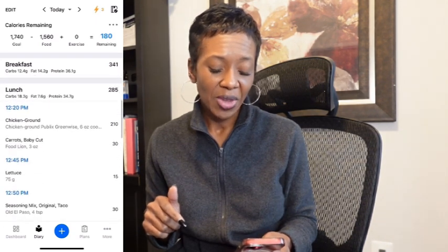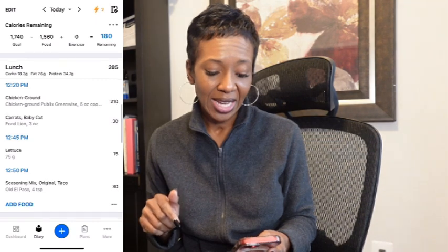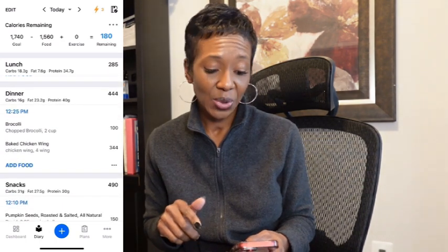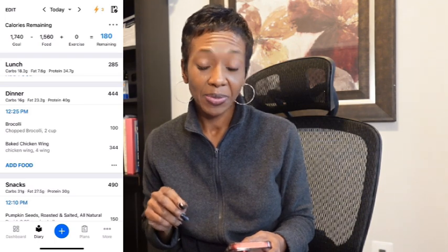For lunch, I had the ground chicken with the carrots and the lettuce, and I had the taco seasoning mix that went with that. That was 34.7 grams of protein, 7.6 grams of fat, and 18.3 grams of carbs. For dinner, I had the baked chicken wings with the 2 cups of broccoli, and that was 40 grams of protein, 23.2 grams of fat, and 16 grams of carbs.